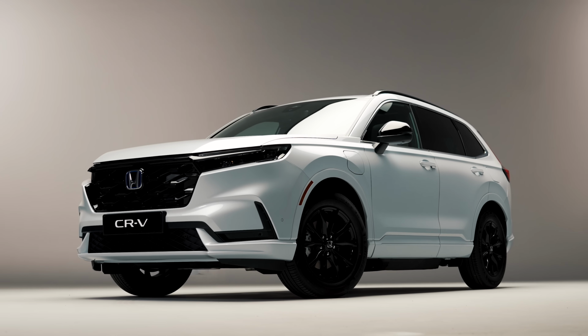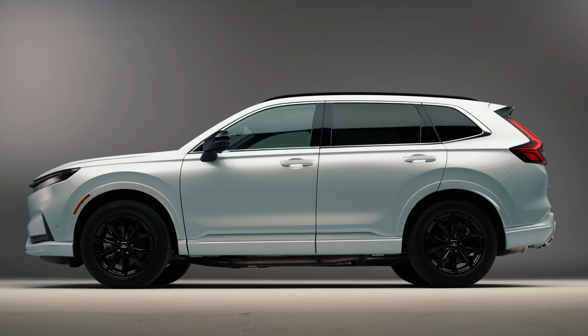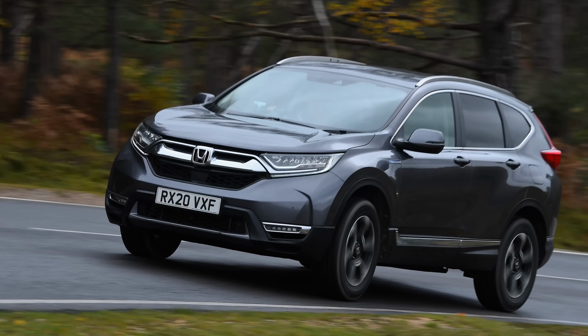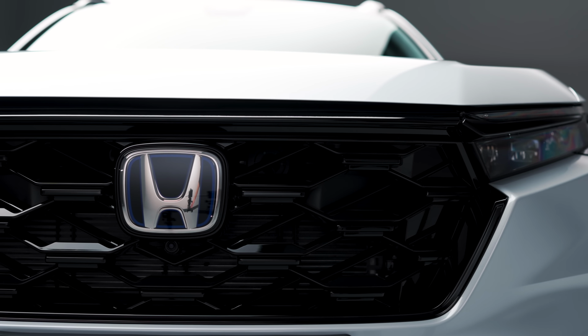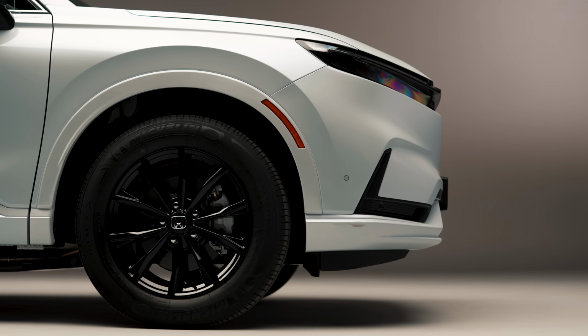The CR-V is Honda's best-selling model globally, and there's loads of changes to run through with this new 6th generation model, starting with the design. Now, it's not for us to say whether it looks good or not, but you can clearly see it is very different from before. So now it's got these thinner headlights, it's got this massive grille and a huge Honda badge on the front. It's got some sharper lines and it just generally looks a bit sportier than before.